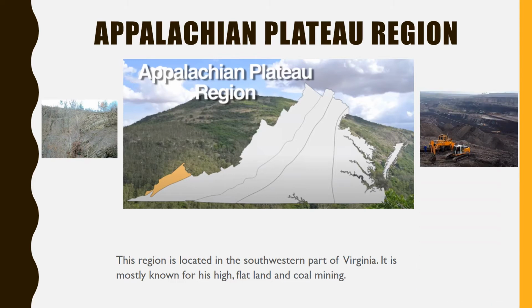To remember this, we are going to do toe touches, but we're only going to do toe touches to our left foot because that would be the southwest part of our body. So what I want you to do is do 5 toe touches to your left foot to represent the Appalachian Plateau. You can hit pause and do them, and then hit play to move on.